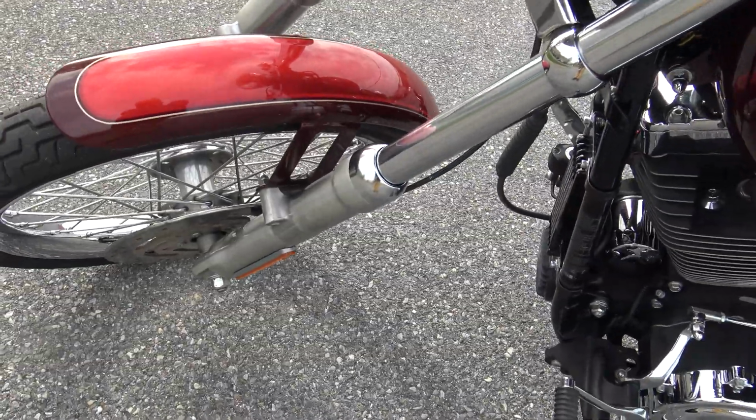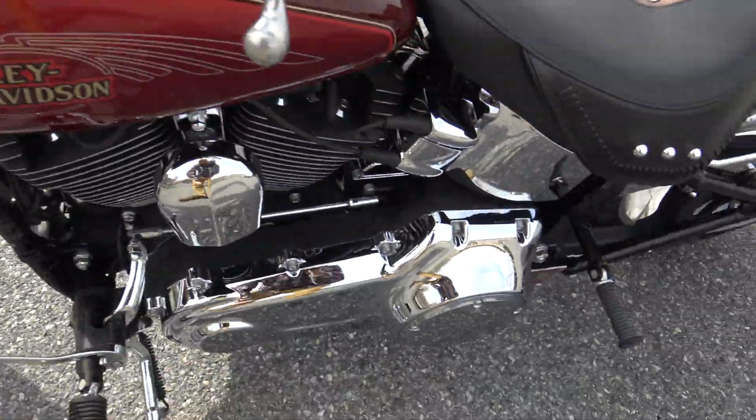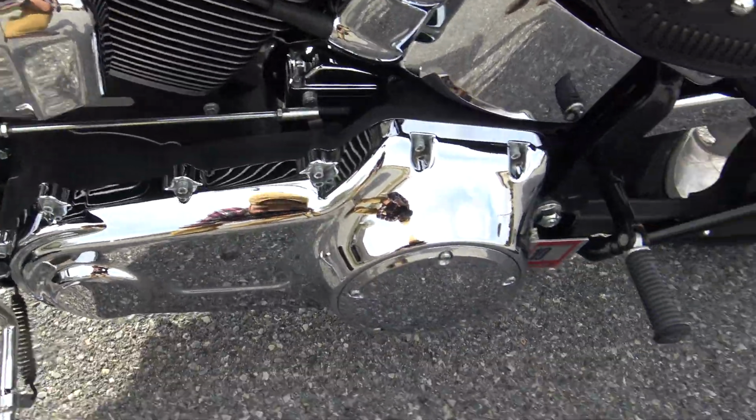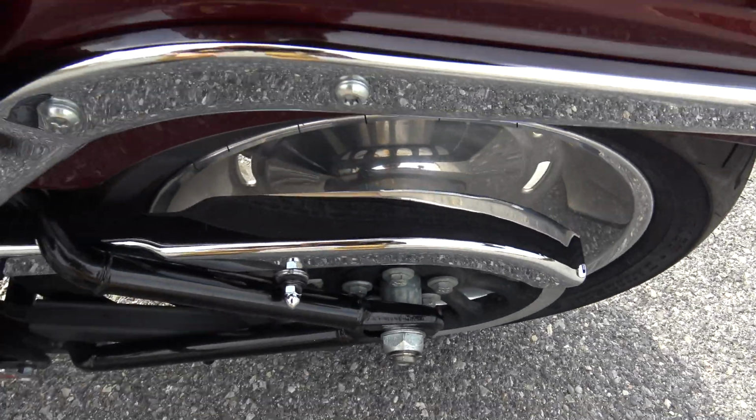I love this bike. The lowers are in great shape, honestly, for having 20,000 miles on them. All the chrome's in such good shape, guys. Man, rims, everything. It just looks so clean. Here's the other flaw. It does have a chip in the paint right here, right next to the tank bib.